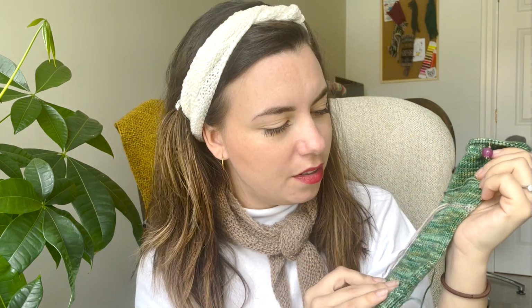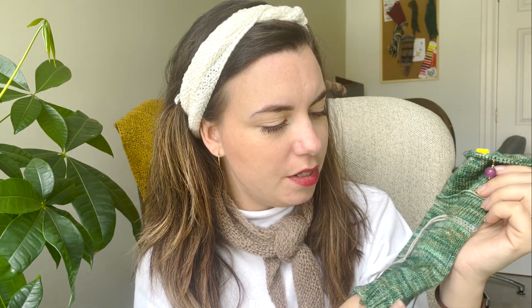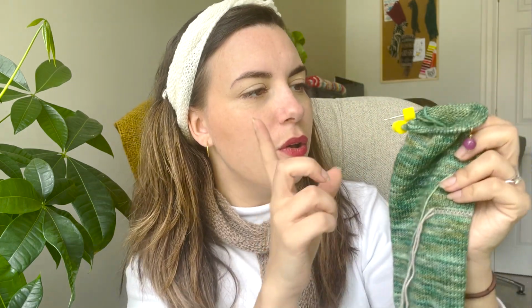I've never actually used a superwash merino sock yarn before, so I really wanted to try it to see how it compares to the other sock yarns I've used, which are more rough and kind of sturdy. I have cast on, and this looks huge. This is going to be for my partner because it's quite wide, as you can see. I think it's 60, I can't remember, 62 or something stitches on, and I'm using 2.5.